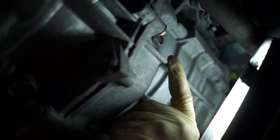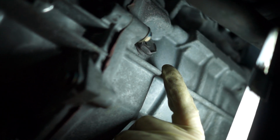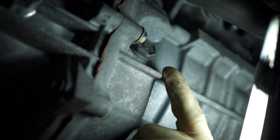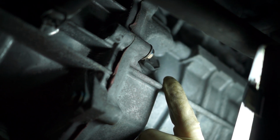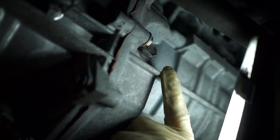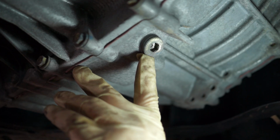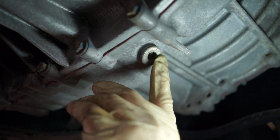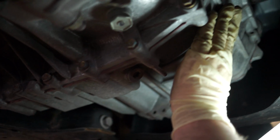Okay, here is the level fill plug and also the checking plug for checking the level height of the fluid. And that's also where you would do a fluid condition check by getting a little bit on your finger and actually checking it. Okay. And then down here is the drain plug. And this plug is the one where you would remove it, drain all the fluid out, and then put it in before you refill it.